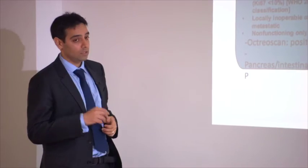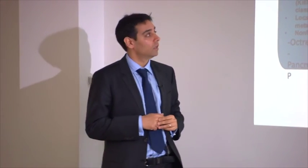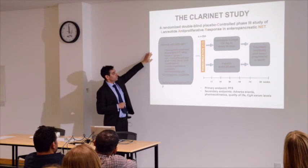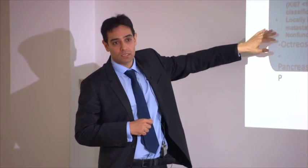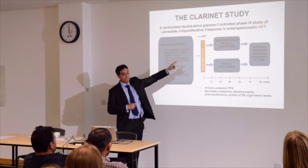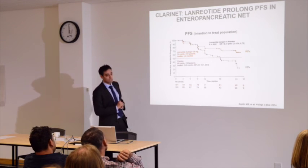So that was the first trial, the PROMID trial. There was another trial called the CLARINET trial. And this looked at patients with pancreatic neuroendocrine tumours. Again, they had gone out of the pancreas and they were considered inoperable. Patients were either given lanreotide, the somatostatin analogue, or placebo. Okay? And again, a similar pattern was seen.